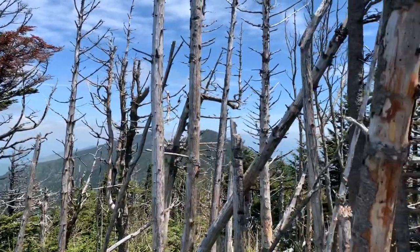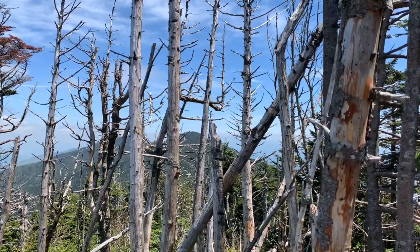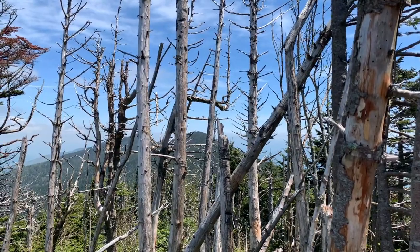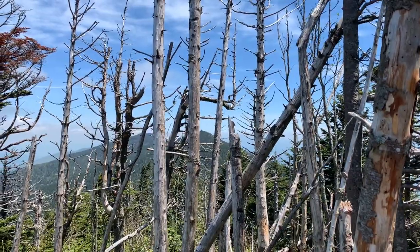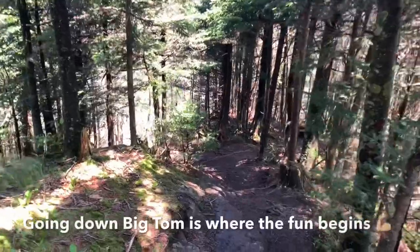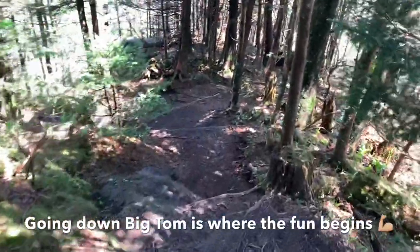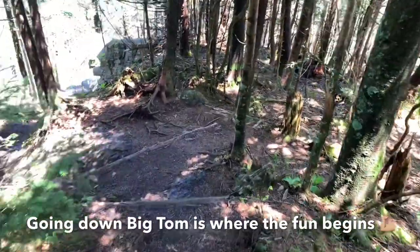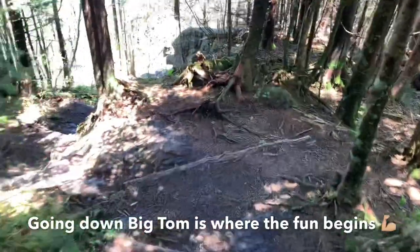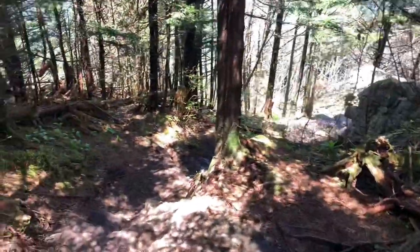Distance right there, peak on the right, right there, heading next, Balsam Cone, fourth highest peak east of the Mississippi. Quite a climb, a little bit of technical trip. All right, heading down Big Tom, and we'll eventually be approaching some ropes here in a little bit. This is where the trail gets just a little more technical with ropes, and kind of got to watch your step.